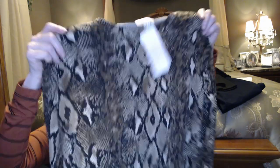But again, it's just big in the shoulders. It's big under the arms. So for that reason, it's going to be a no. If it was an extra small, I probably would have kept it if it fit. But I really hate to do the exchanging game unless I really, really love something.